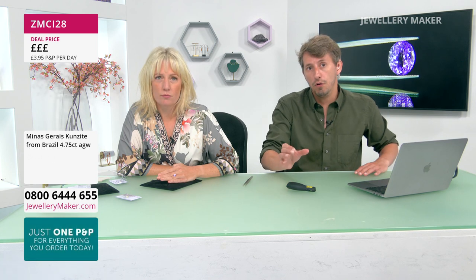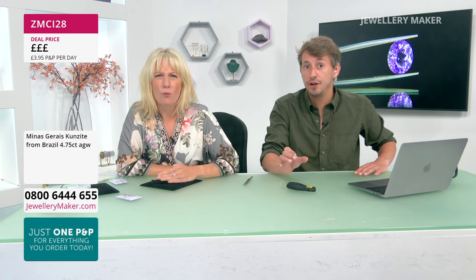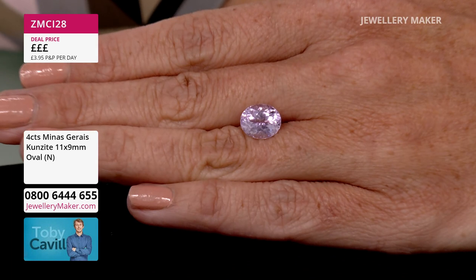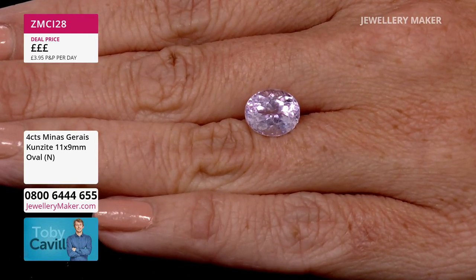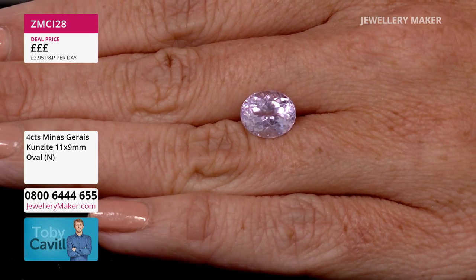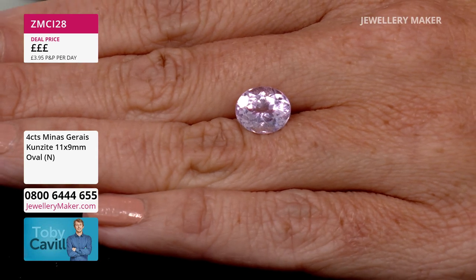The reason behind that is that we work on a PPM basis, which is parts per million. The more manganese you can get as a PPM, say 50 parts per million, the better saturation of colour you're going to get. Whereas kunzite under, say, 10 carats has an average of 3 or 4 parts per million, so it normally doesn't have the saturation. So today, to have a 4-carat piece with this saturation of colour, at this price point, is amazing.